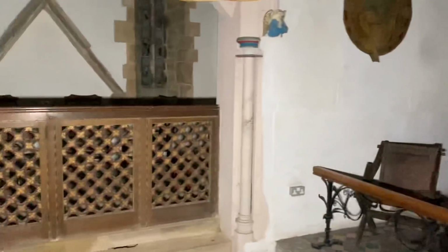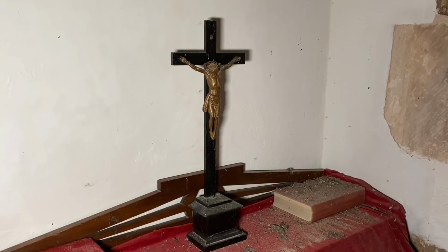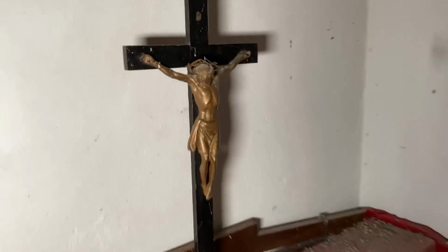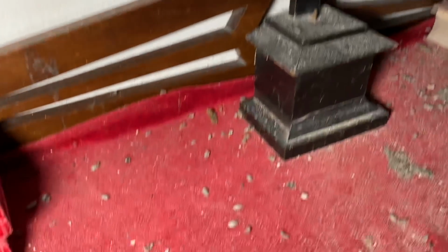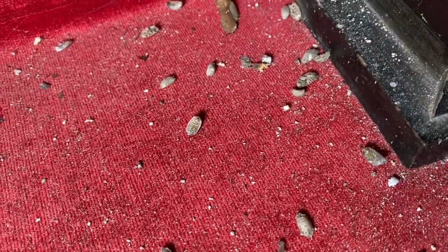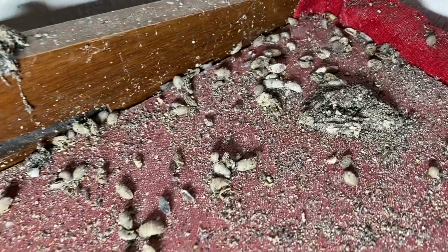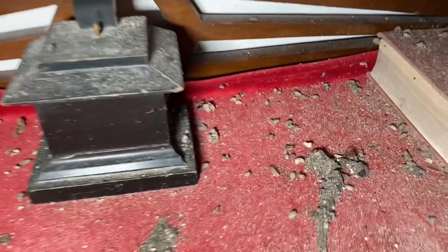Yeah. Oh, we've charity. Is there a gate? Can you get through here? Let's have a look in here. Right. Look, Jesus on the cross. I've got a million woodlouse. Woodlice. Is it woodlice or woodlouse? Is it lice if there's multiple and woodlouse if there's one? Singular and plural.